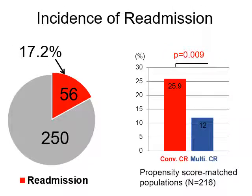Results. This trial showed the incidence of readmission. Unplanned readmission occurred in 56 patients, which means 17.2%. Heart failure was more than half of the cause of unplanned readmission in the study. The incidence of readmission in the multidisciplinary CR group was 12%, which is significantly lower than in the conventional CR group.